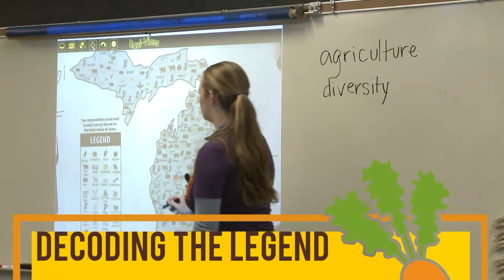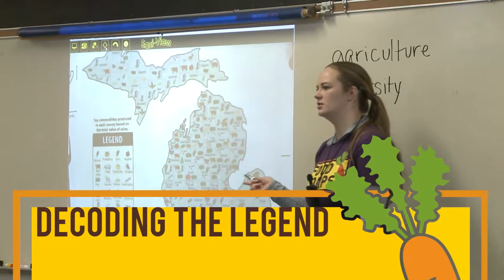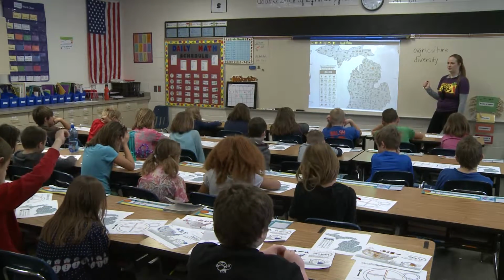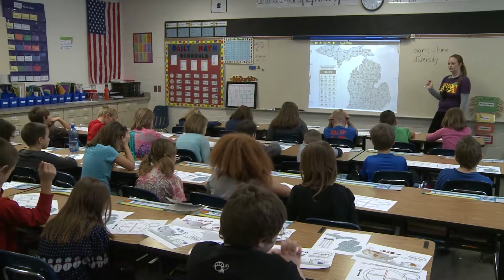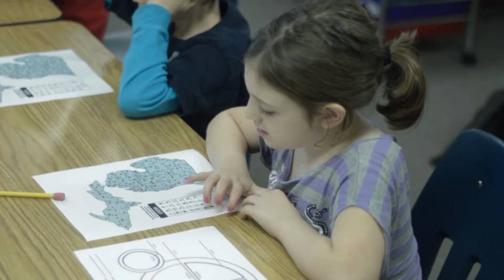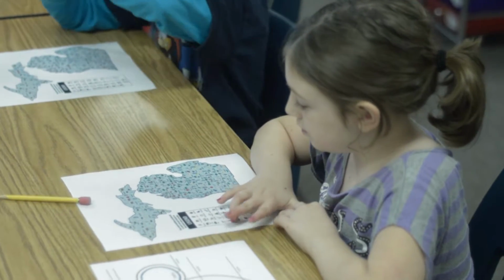So let's look at our legend. What does the legend tell us about our map? Kelsey. It tells what the stuff is, like the symbol of wheat. Pumpkins looks like a pumpkin, and it shows the stuff on the county that's sold.